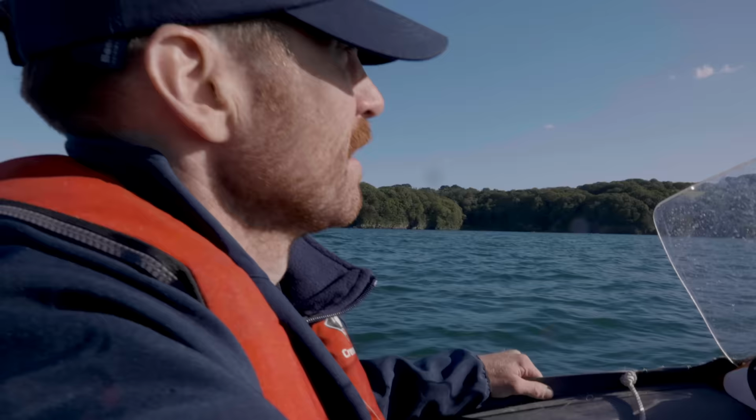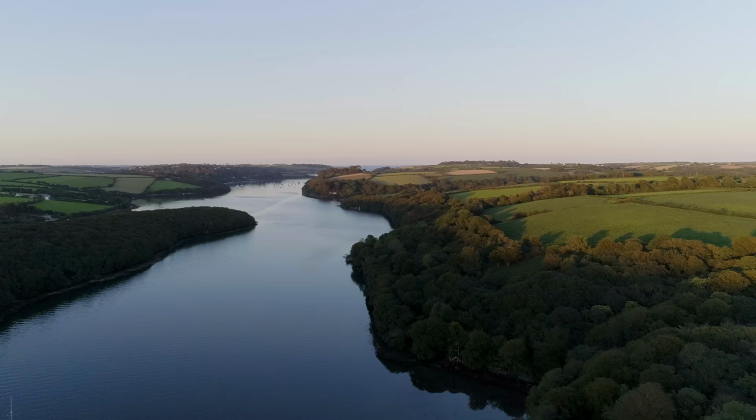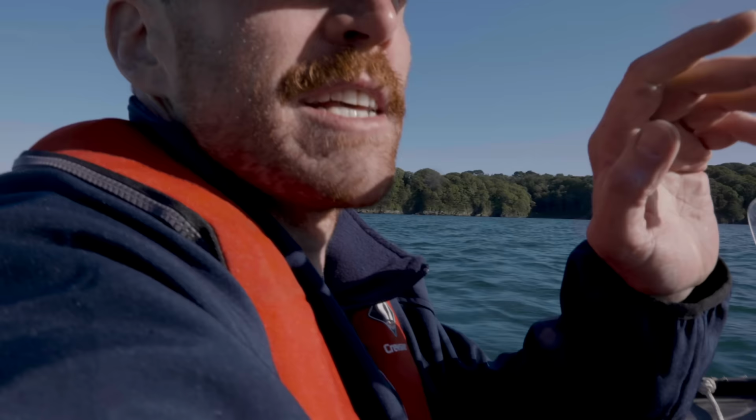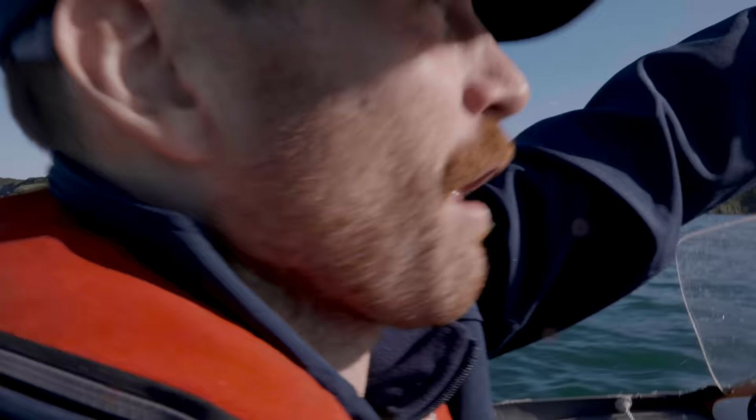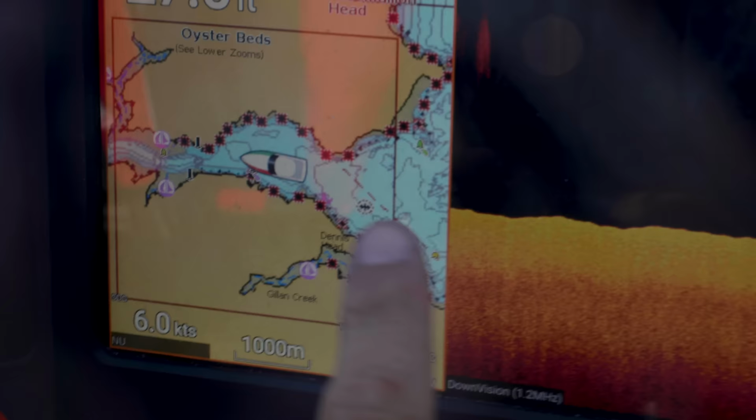You nearly got up, you pretty much got up for a second. Almost, yeah. I could feel it starting to pull up, but then as soon as that happened, it just pulled me off the board. It's quite fun going like this, with the water. Well, look, now we're in the safety of the Helford River. Yeah, yeah.